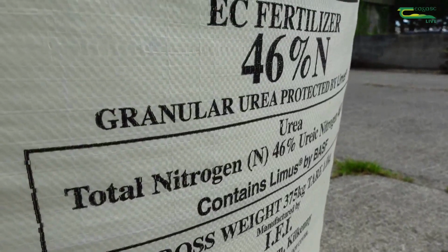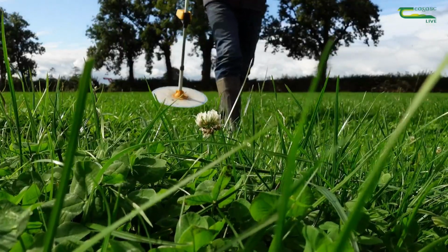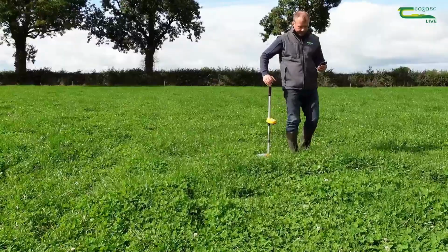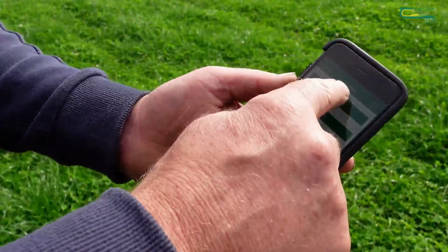The first thing we did was we made a conscious effort to purchase protected urea. With the use of the protected urea, I don't see any obvious reduction in grass growth. So I'm very happy that the parts of the farm that require the nitrogen, it's working very well.